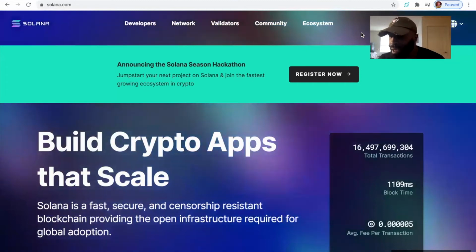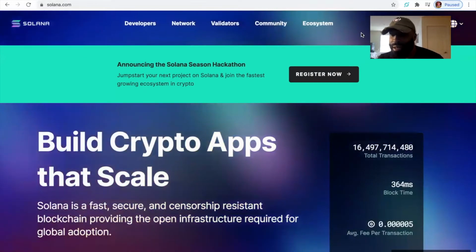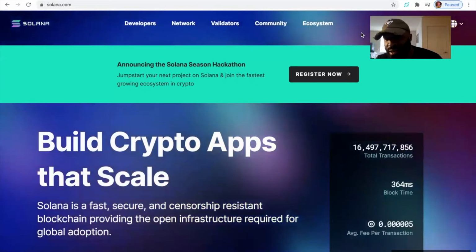I think it's time we take a look at the Solana blockchain because the rate at which developers are building on top of this thing is magnificent. The scalability, the speed, did I mention the speed? Oh my goodness. And did you get a chance to see their POH model called Proof of History?